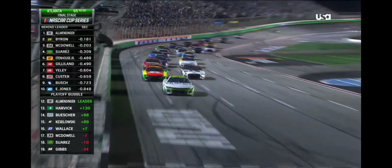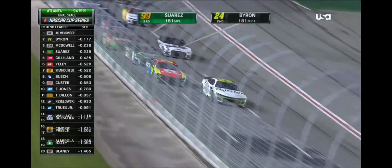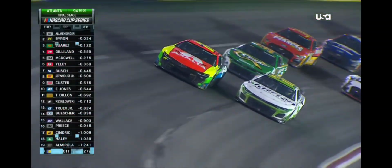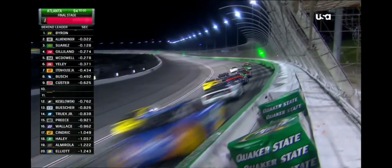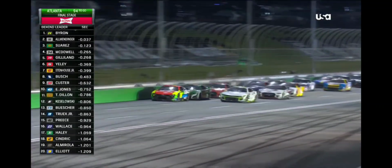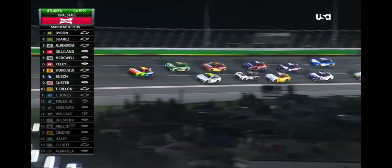Daniel Suarez now looking for some running room, getting some drafting help from Todd Gilliland. Behind them, sheer craziness. They were 4 wide down the backstretch, the cars that got fresh fuel and tires trying to work their way to the front. To the outside now, looking for the race lead is Byron. Byron takes that brightly painted number 24 to the front. He gets a big shove from Daniel Suarez. Now, what will Suarez try to do as he gets Byron out front?